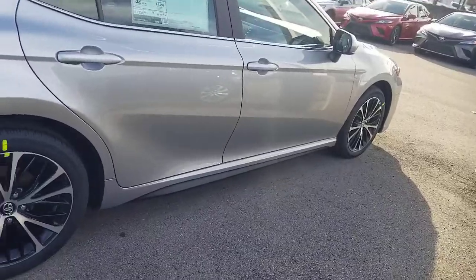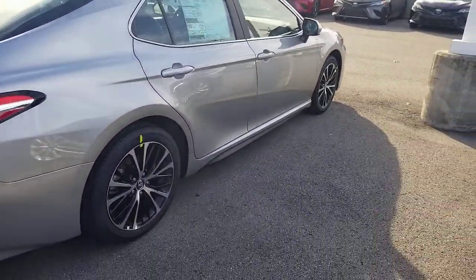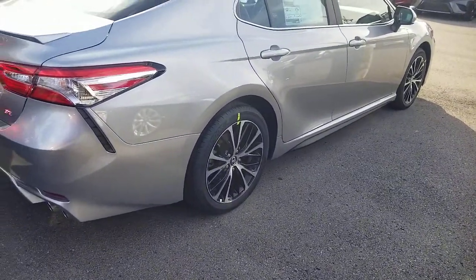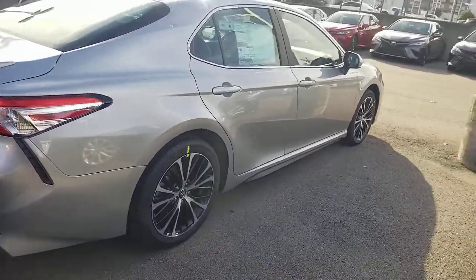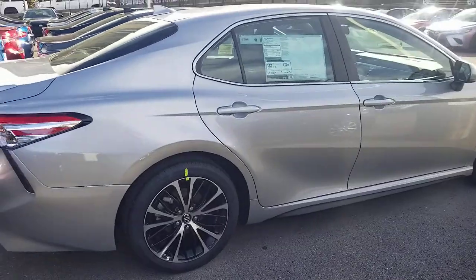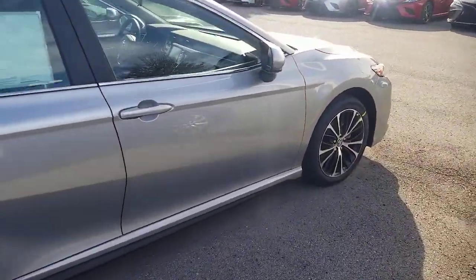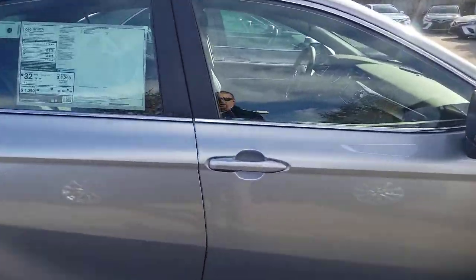Also built in Georgetown, Kentucky, most American-made vehicle on the road here in the U.S., of course. And the Toyota Camry has been the number one selling passenger car in America for, I believe, 17 if not 18 years now. Like I said, built in Georgetown, Kentucky. So definitely help our friends up there in Kentucky with buying the Camry, of course.